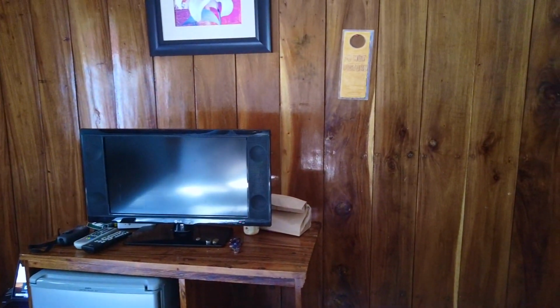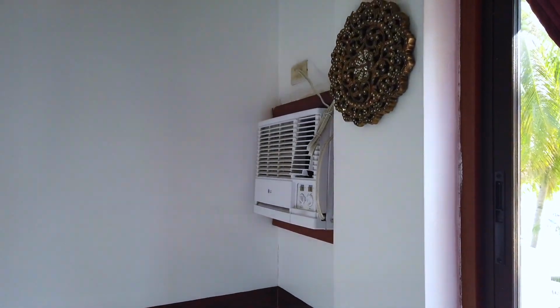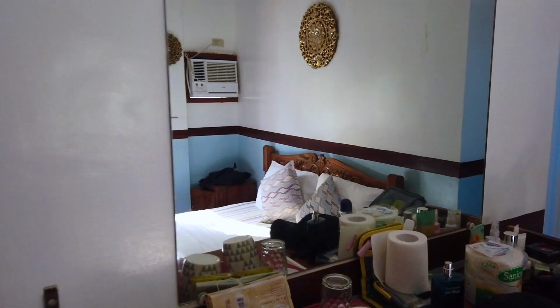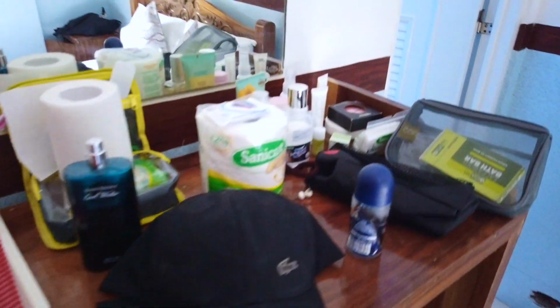There's the bed, and the room comes with a TV with cable channels, and it also comes with a mini refrigerator. Okay, then the room of course is also air conditioned. The room is actually a bit spacious for 2 persons. Then we have here a cabinet with hangers for clothes. I'm sorry, we have some stuff in here.